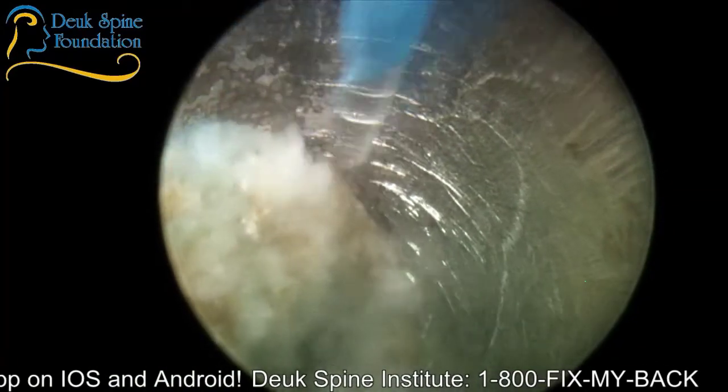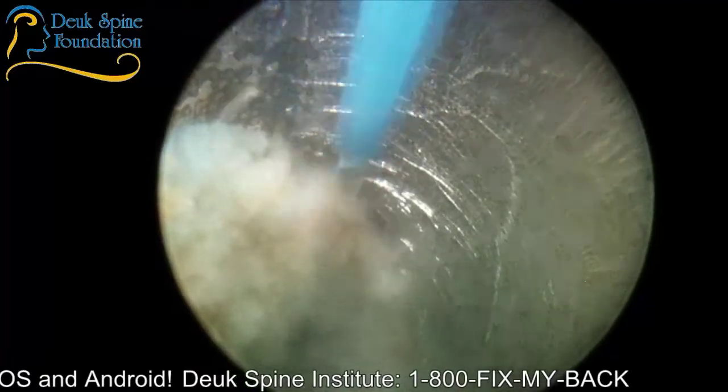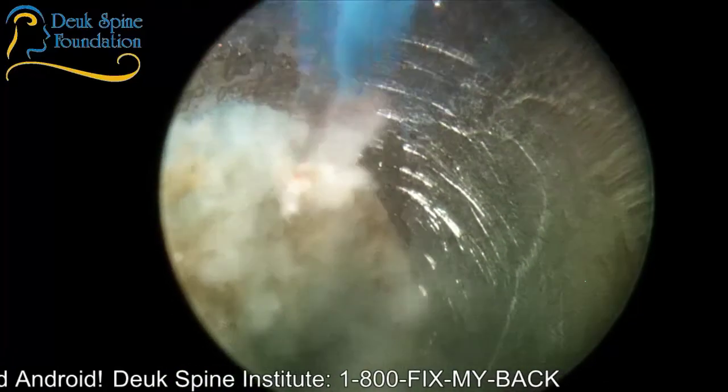That's why most back surgery doesn't get rid of back pain, because they're not fixing the source.